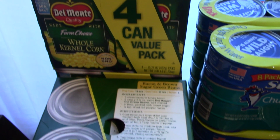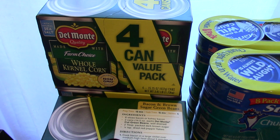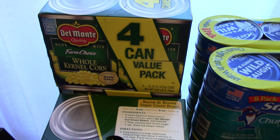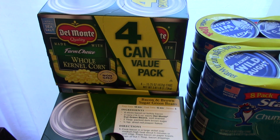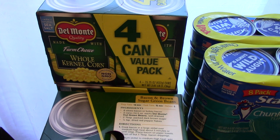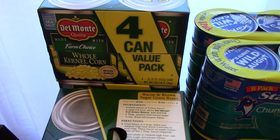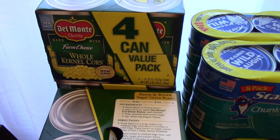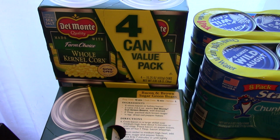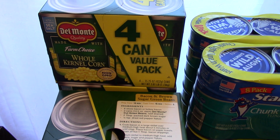And then I picked up 4 packs of the whole kernel corn. I was glad that they had these, so I wanted to make sure that I had corn in my stash. We don't do a lot of corn in here. We do it once in a while. And corn, we all know, is not keto friendly, but in a SHTF situation, all bets are off. This needs to be in the stash.